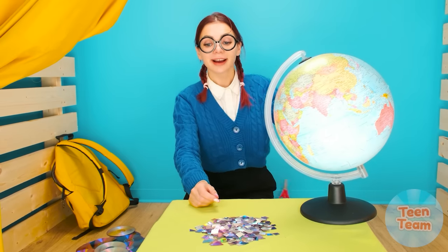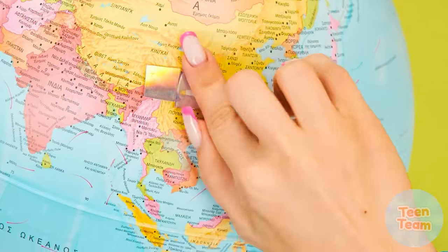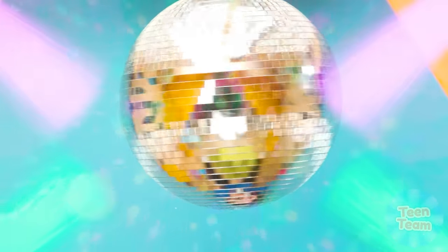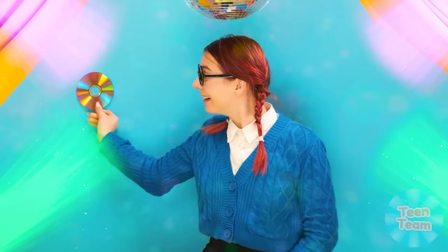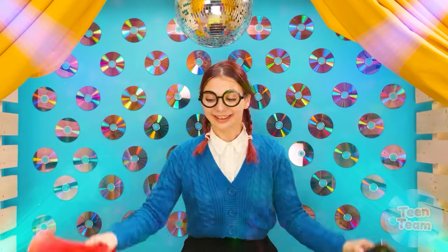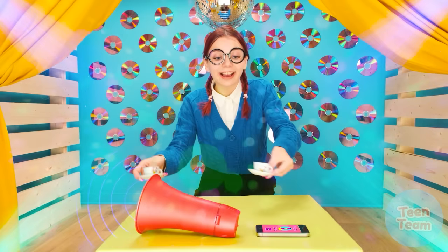Perfect. We take and glue the pieces of discs on the globe. Wow, that's a great disco ball! Now the party atmosphere is always with me. Yes. And for the remaining discs part, we will make a decoration for the wall. Great, my room is shining! Now it's time to turn on the music. And I'll have some fun.